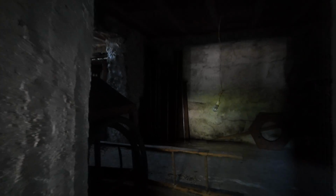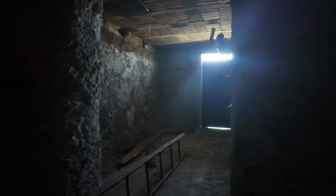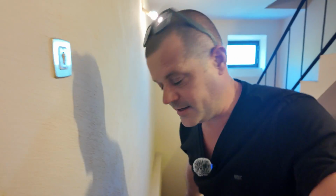And then we have another section over here that's probably going to be too dark for the camera, but this is just like a big storage area. And let's see if you can see anything down here. So just a big old basement storage area down here. All right, so let's go and have a look at what the grounds have to offer outside.